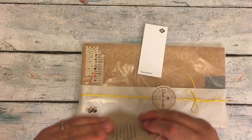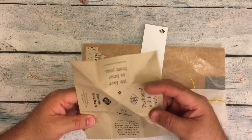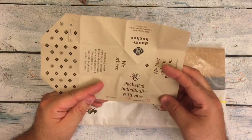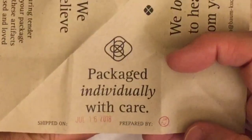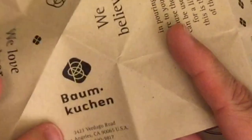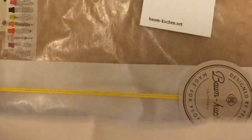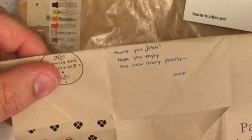I love it, they kind of origami'd this. Let's see, it says, packed individually with care on July 16th by someone's little stamp. We love to hear from you. So there's their email address and the address of the shop, and then my receipt. And it says, I'll fold it here so you don't see anything. It says, thank you, John. Hope you enjoy your new diary pouch.